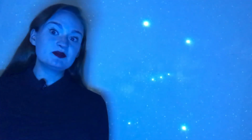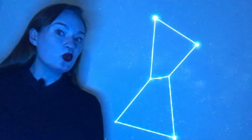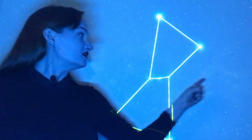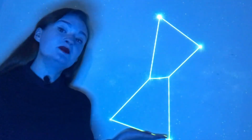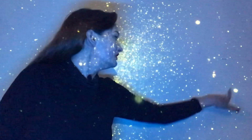Here we have a close-up zoomed-in view of Orion. We can see his belt of 3 stars here, and they connect together to make a warrior shape. So this is the skirt of the warrior, these are his shoulders, his head would be up here, and another part of the constellation makes a shield over here and a sword up over here. This is a simplified view of the constellation. Here we have another view of Orion in our night sky. We can see the belt of 3 stars here, and his shoulders here, and his skirt here.